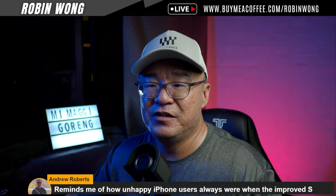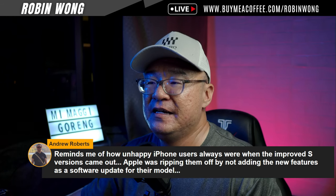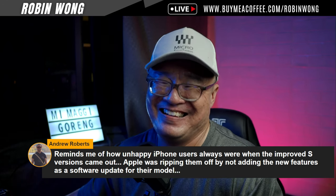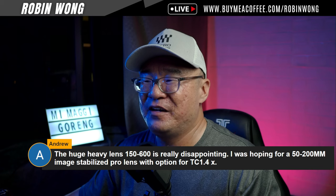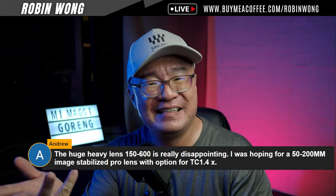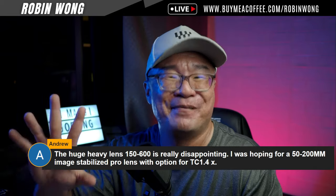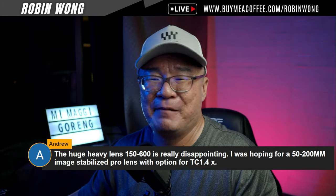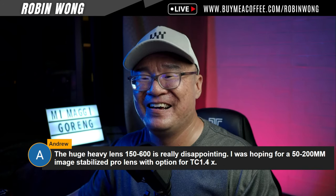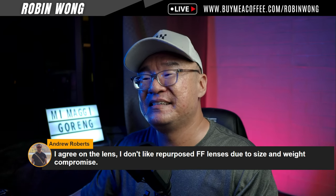Right. Andrew Roberts says, reminds me of how unhappy iPhone users always were when the improved S versions came out. Apple was ripping them off by not adding the new features as a software update. Yeah. Andrew says, the huge heavy 150-600 lens is really disappointing. I was hoping for a 50-200. Yeah, they haven't released that lens yet. Hey, it's still on the roadmap, so hopefully something is coming. Let's not give up on them yet. We don't know how they plan the timetable or the release strategy. It's hard to tell. Andrew Roberts says, I agree on the lens. I don't like repurposed full-frame lenses due to the size and weight compromise.